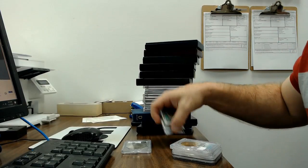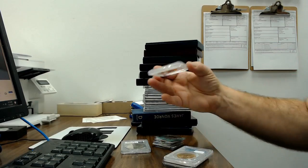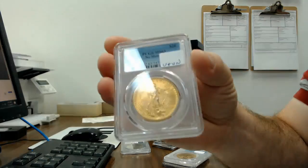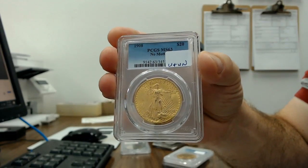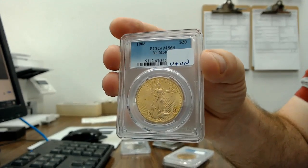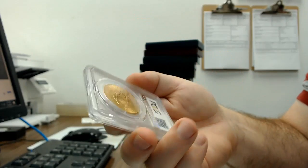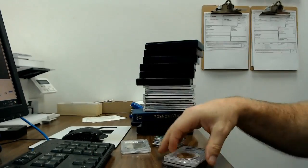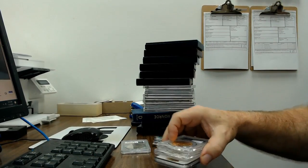We got more here. We got some gold coins. We always get requests for these. That's a really nice 1908 $20 St. Gaudens, no motto, Mint State 63. It's a really nice coin here. We got a couple of them. Actually got 3 of them, looks like here.